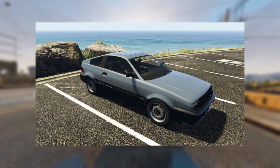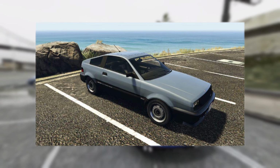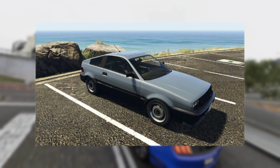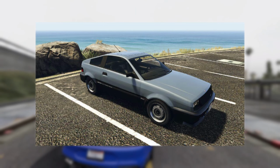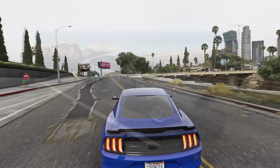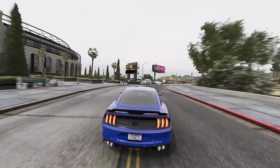So the next car is the Dinka Ballista Compact, which is a sports car which is found across Grand Theft Auto 5, Grand Theft Auto 4, GTA San Andreas, Vice City and Vice City Stories. The design of the Dinka Ballista Compact is based on the Honda CRX.